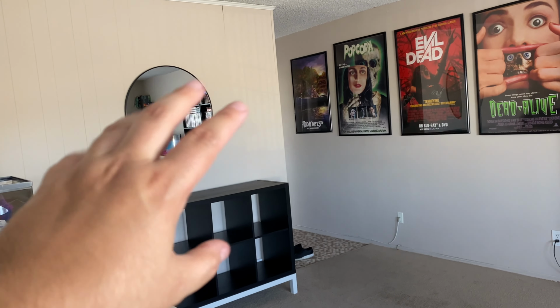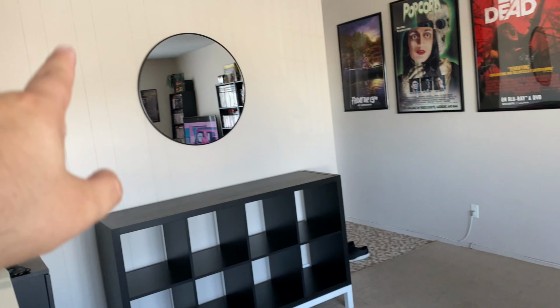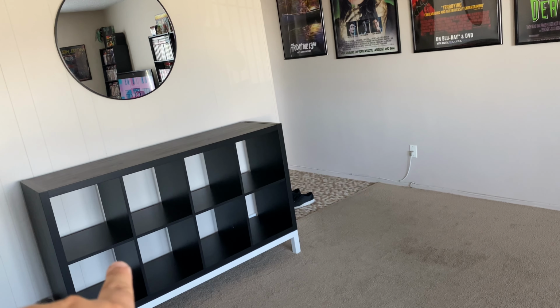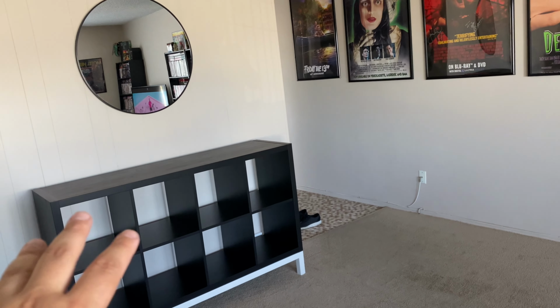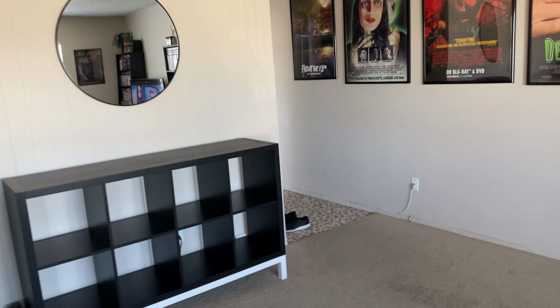I figure I put the nice mirror right there. Probably put my record player in the middle. I could put a poster here or something. I put all my movies right here. Maybe records here, 4Ks or something, all in this area. I'm gonna do that a little bit later on. But yeah, it took forever in a sense. Gotta go to the store and hang the mirror on there.